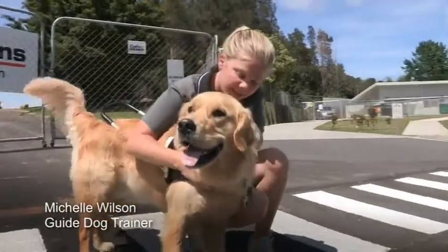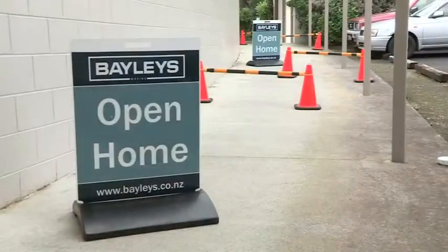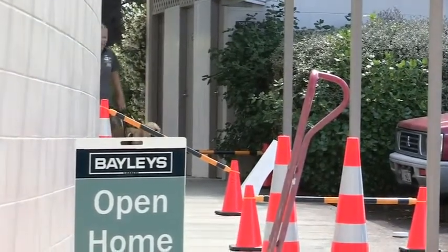Once we've determined that a dog is going to be a guide dog of the future, then what we'll do is we'll put it with one of our specially trained guide dog trainers, and they'll take it through a formal training programme. What we do is we'll teach the dog to walk in a straight line principle, and what that means is that the dog will just keep going in a straight line until the handler themselves tells them to deviate from it.